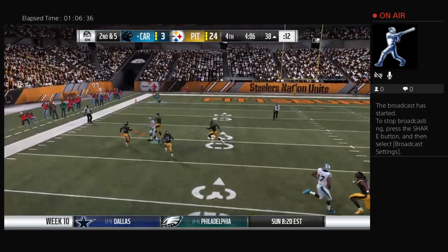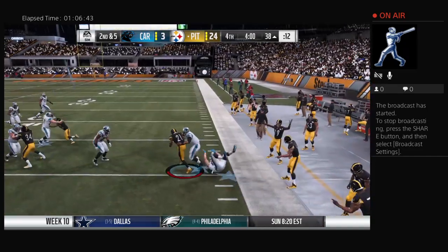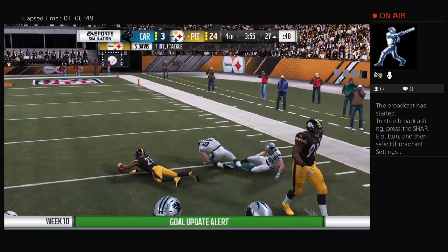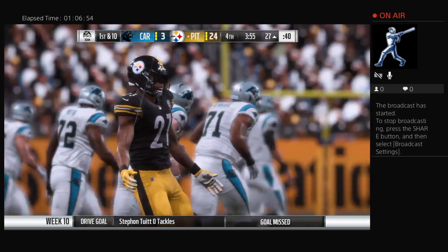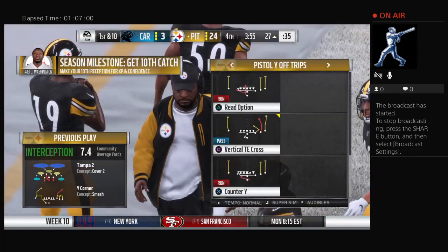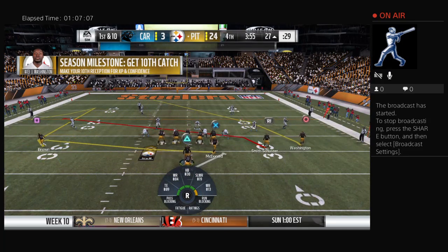Here's Newton. Into heavy traffic, and it's intercepted. Sean Davis with a pick. Oh, and now he bowls him over. And a huge return as he'll take this one all the way down inside the 30-yard line. Well, this defensive pressure has been constant all game long. The pass rush, the coverage, they've all been excellent, and now they'll tack on an interception here as this one continues to slip just further and further out of hand.